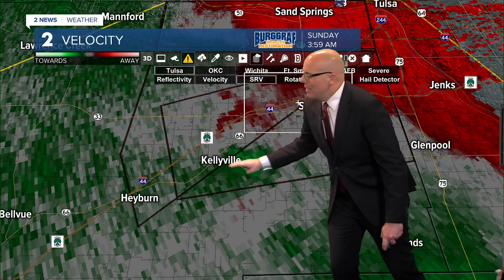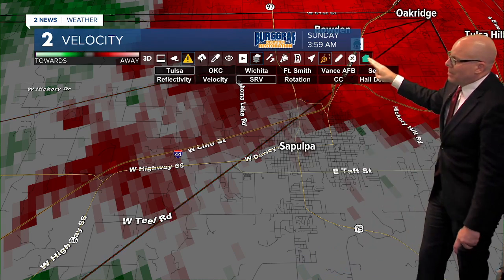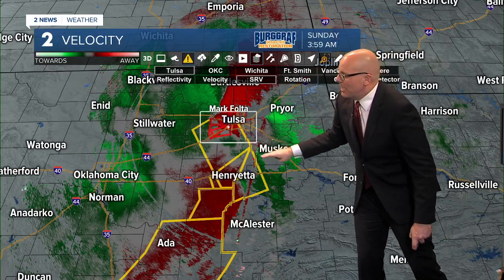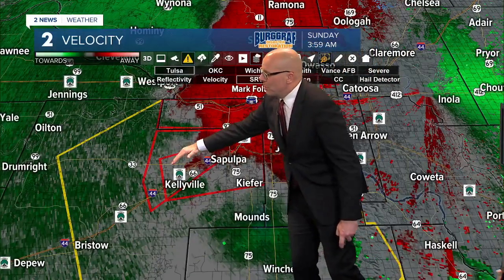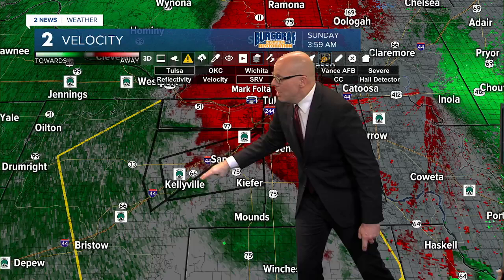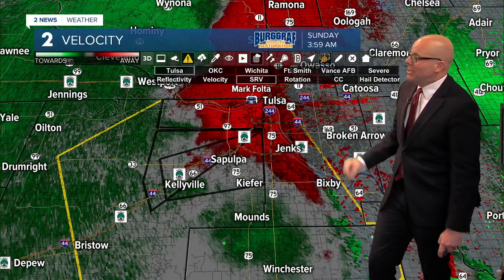Let me zoom out just a little bit here, and then we're going to go back in. We have two areas now that we're watching. Let's go back in a little bit tighter, right here on the south and west side of the Tulsa Metro. We had that earlier circulation going up to the north and to the east, tracking up into Tulsa County. That's still ongoing. We've got a new circulation that's developed right near Kellyville, coming over I-44 and Highway 66.